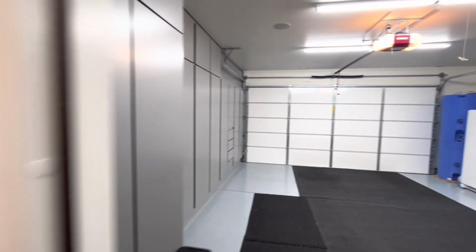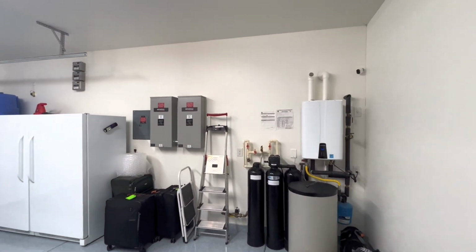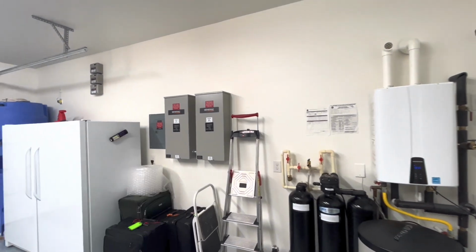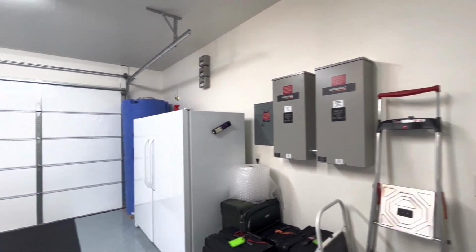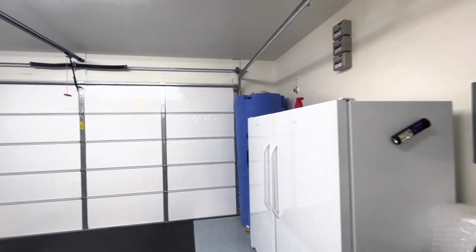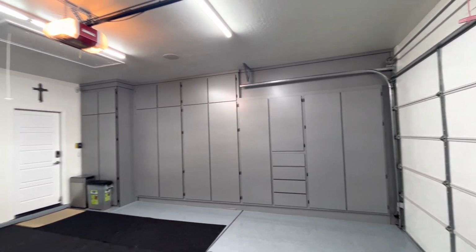So 3-car garage. We pop in here. We got a tankless hot water heater over here, and these little Generac transformer switches. We're going to talk about those when we get outside. So really cool surround sound all throughout the whole house. All this additional storage over here.